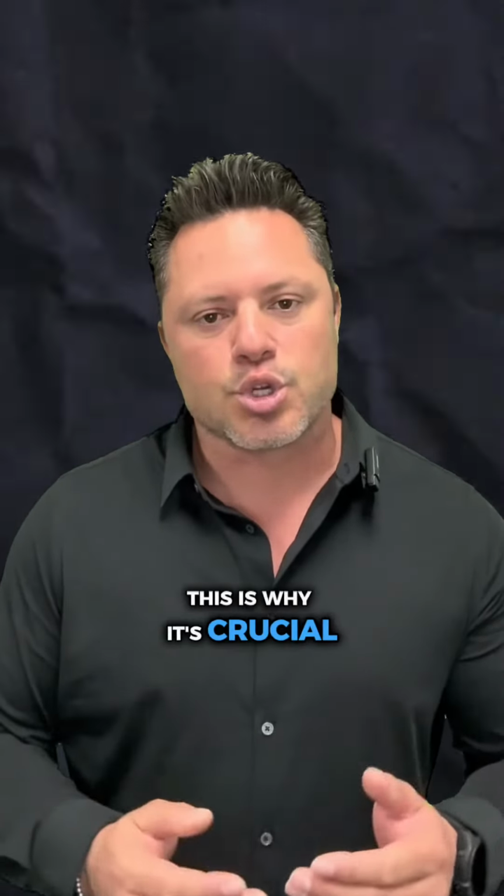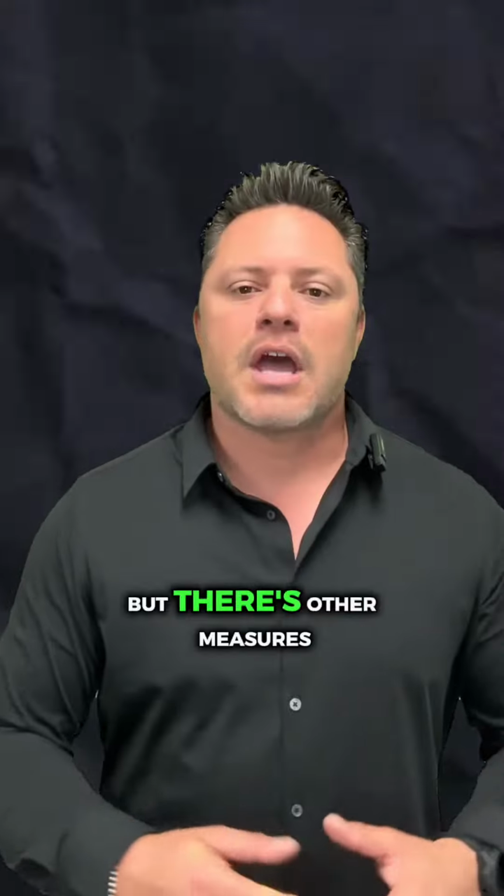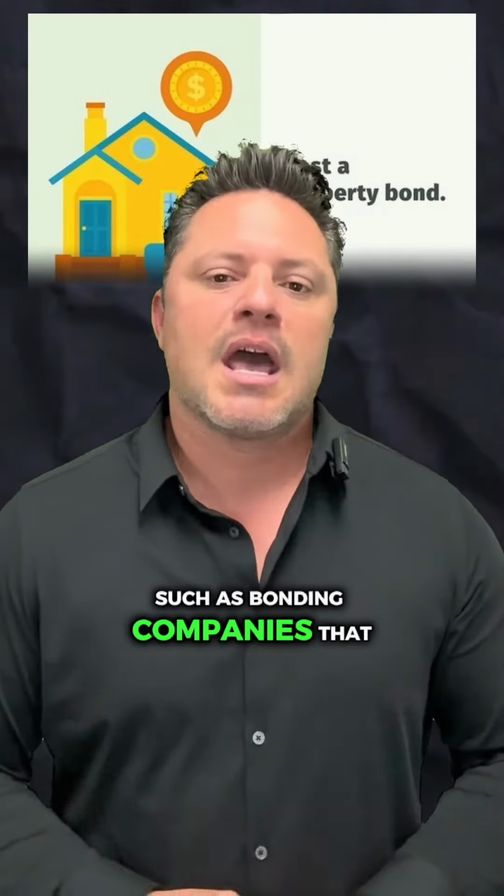This is why it's crucial to have documentation and records of the payments being made, because there's other ways around it that we can go, not only contacting the previous seller, but there's other measures such as bonding companies that will be able to put a bond in place so we can close the transaction.